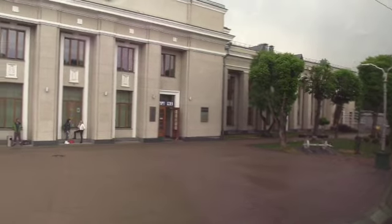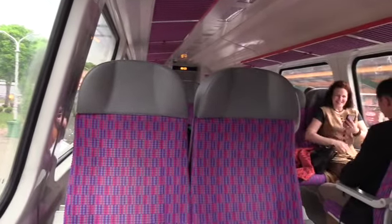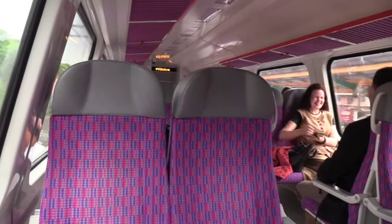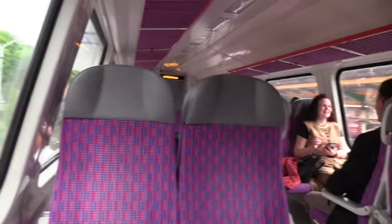Morning in Kaunas en route to Vilnius. Taking first class because it's only $1 more than second class. But theoretically, it gives me a better view from up higher. And off we go.